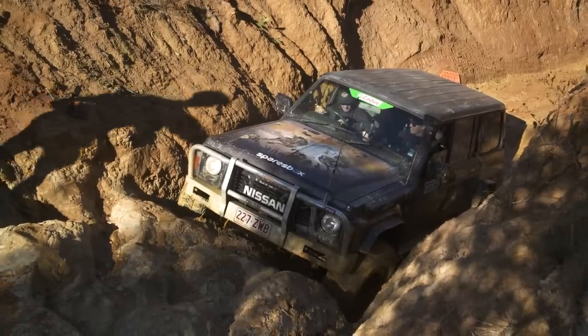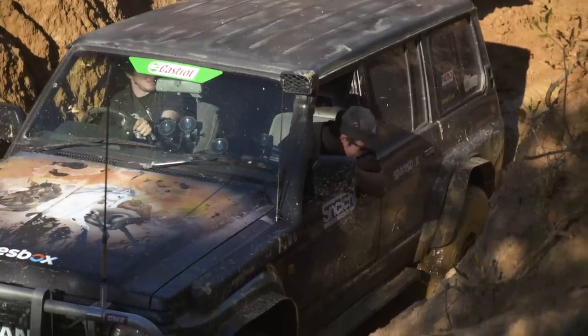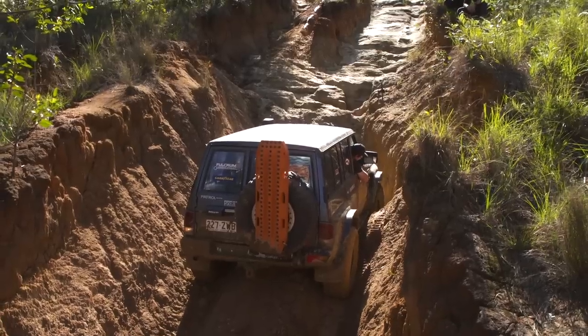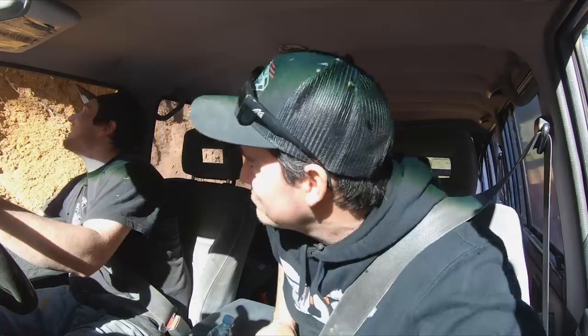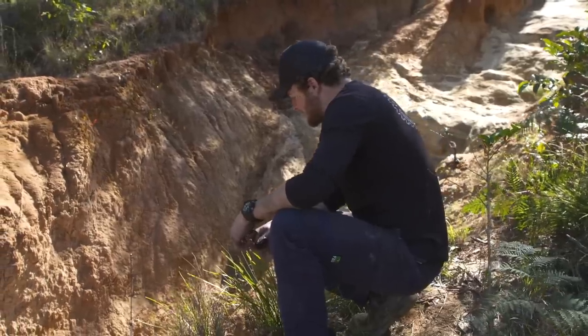To add insult to injury, as we try to back out, we get firmly diffed out on the entry. Oh no. What a stitch up. There you go. That was the easiest six pack I've ever gotten. Righto, mate, do you want a winch? Nah, we don't need a winch. Shaun's going to get out and use the max track.